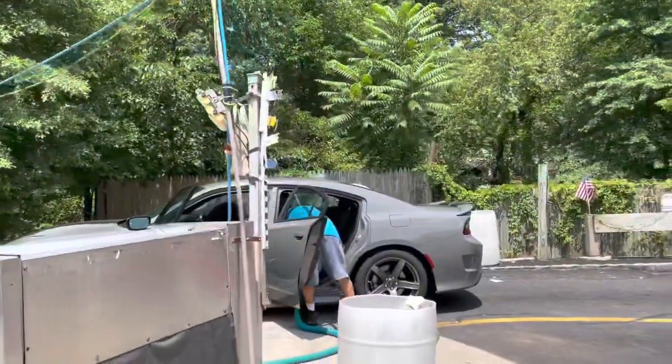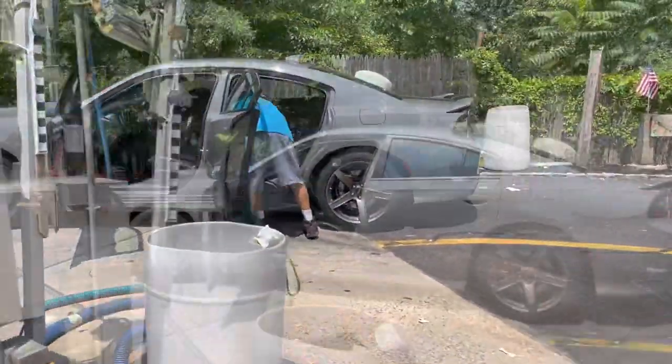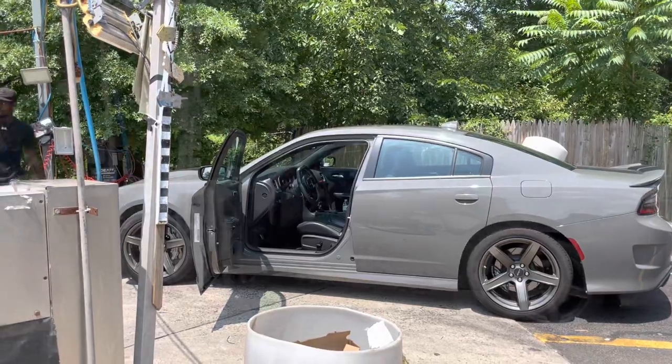All right, final wash of the Hellcat. Get ready for the new Durango Hellcat today.